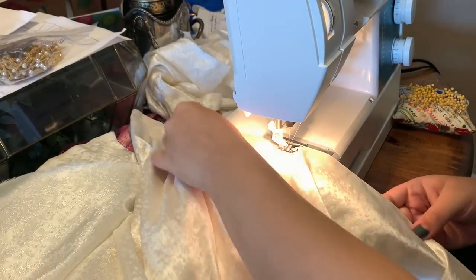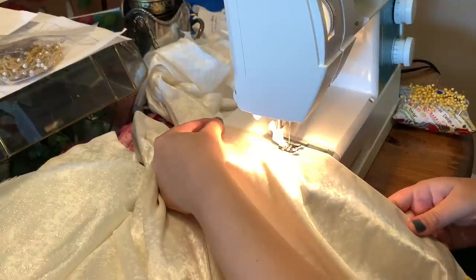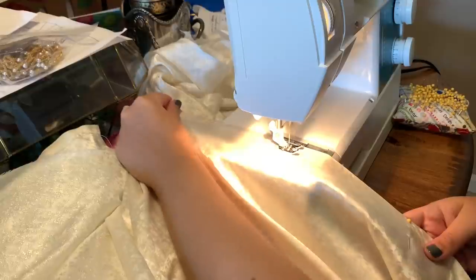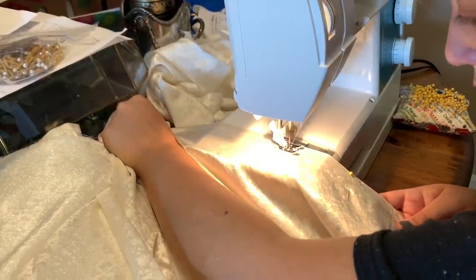I had a lot of tension issues sewing 2 layers of this silk fabric, and I had to make a lot of adjustments to the wheels of doom, as I call them, which I do not understand, but I eventually, testing out, got my tension to the right place.